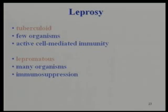Now, this organism is not all the time, but in many patients, it actually suppresses the immune response. It's not quite clear exactly what the mechanism is, but it can cut down the immune response. Now, if you get immunosuppression in this patient, what that means is the immune response is not doing very well, so the organism can grow better. So you'll see a lot of organisms in a skin sample.